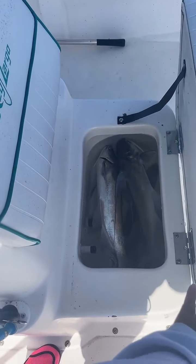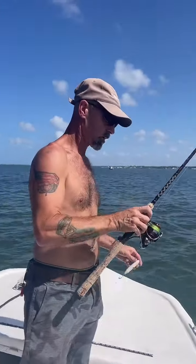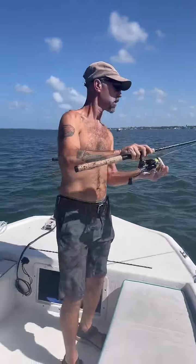We've got keeper trout, and in there is some keeper mangrove snappers. So we got a mess to clean, to feed the family, and so we need to go ahead and head back in. We've been out since 6:30, but we love you guys.